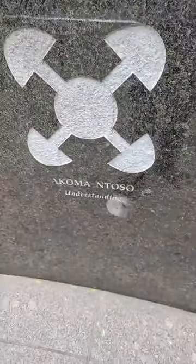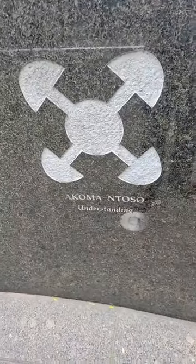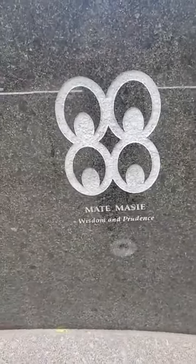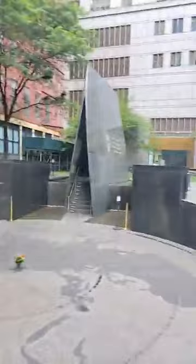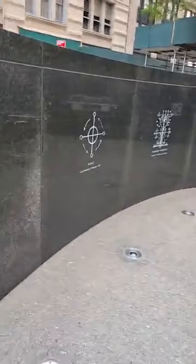Then you have the Akuma Ntoaso, right? Or Ntoso, whatever it is. It says Akuma Ntoso. This symbol is for understanding. Then you have Matimase, which is a symbol for wisdom and prudence. Okay, it goes all the way to the end. But hopefully I still have service and I'll take you around to the end.